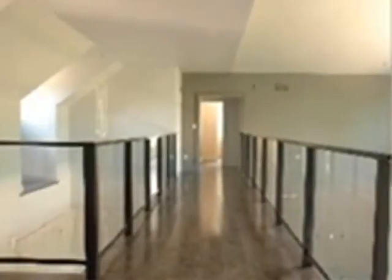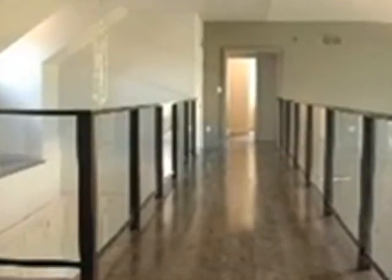So part of our tour is to walk through and to show you the types of finishes, the quality of work, the quality of craftsmanship that Stone Mill puts into each and every one of the houses we build and renovations that we do.